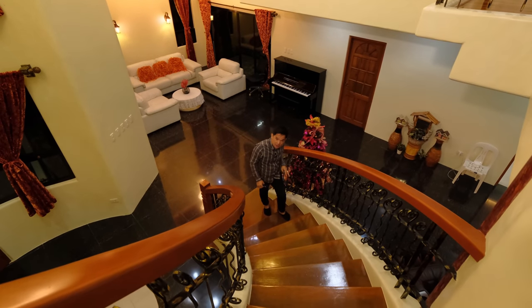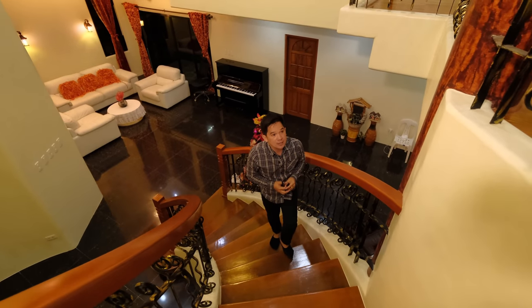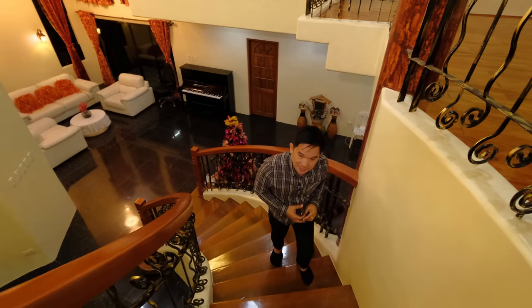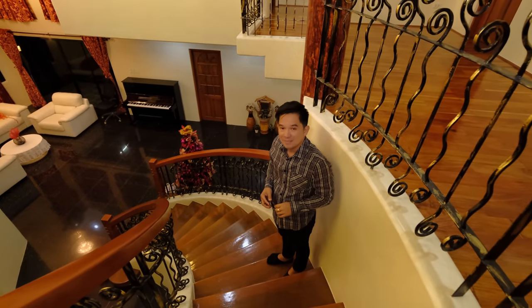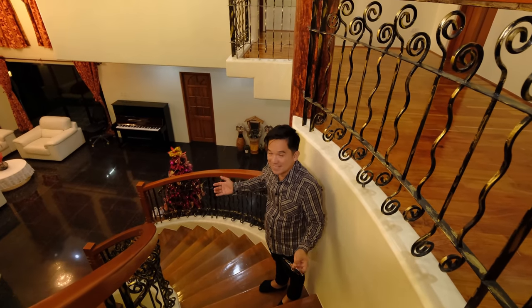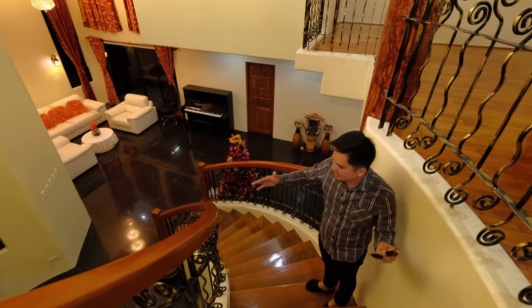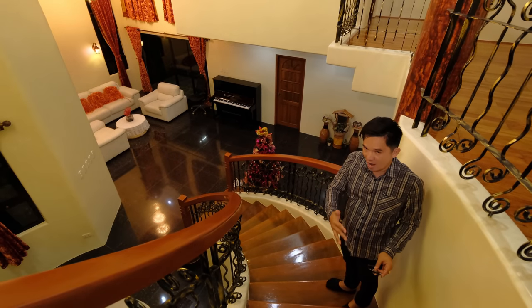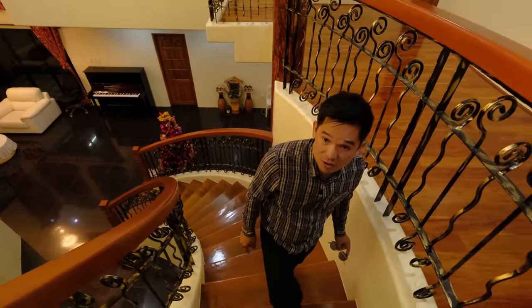The massive area, which is the bedrooms, the family area, balconies, and many other things pa. Okay, anyway, this is the winding staircase. I love the size, I love the shape. It's your grand staircase dito sa iyong mansion dito sa Ponderosa Farms.